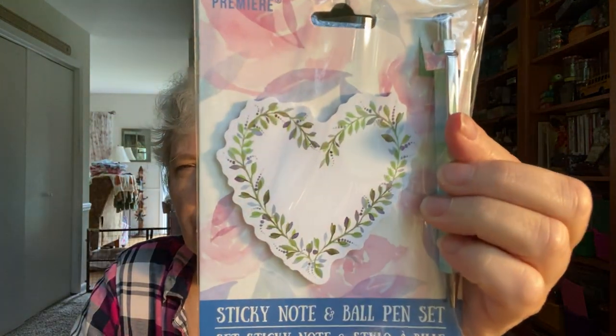And I love to glue these in my journal and put pictures on them, quotes, anything. To-do lists. So this is just green leaves, vines, and this one has some little floral to it. I will put those in journals, and oops, I'm dropping my stuff on the floor.